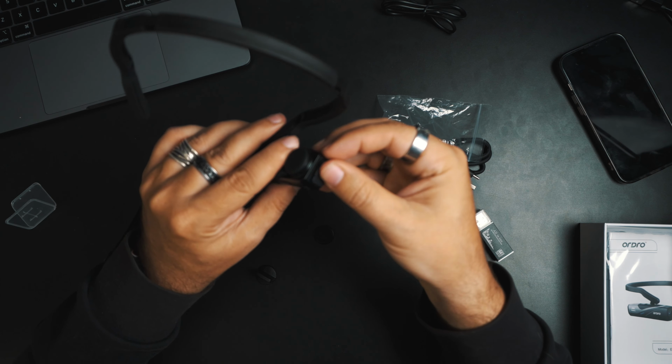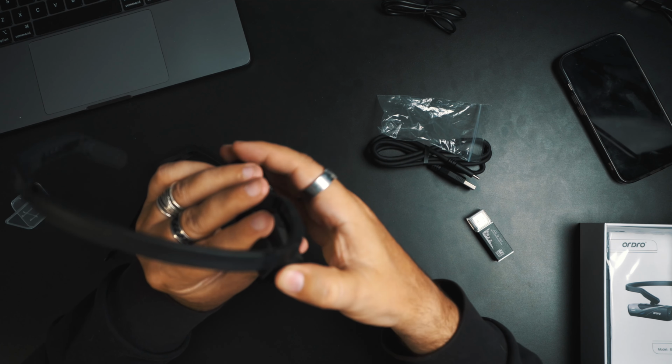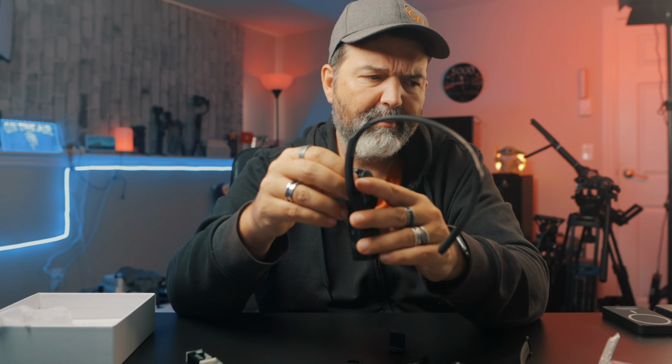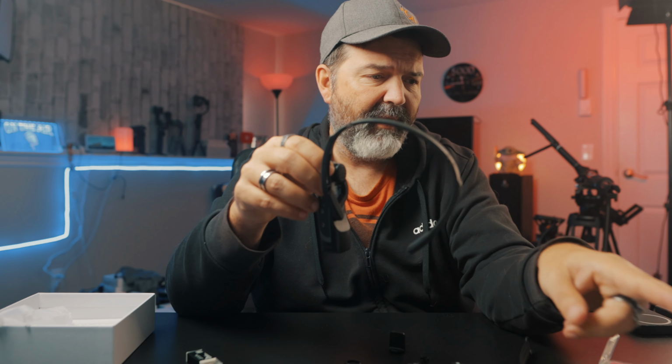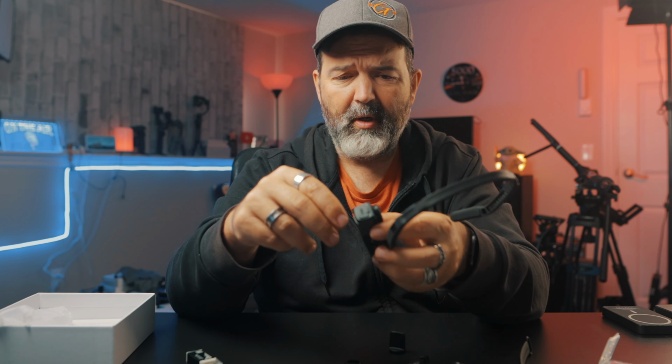The seals on it actually seem pretty good, right? Like everything's got a good seal. Now they don't talk about anywhere like their IPX rating or anything like that, but oh, it does, IPX5 waterproof. There you go. Just make sure these are all closed.